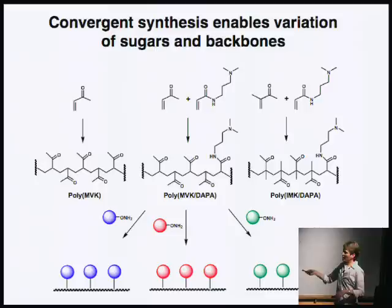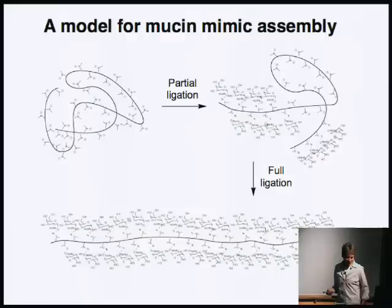So now, with the ability to synthesize these molecules, one of the first questions we asked is, how similar are they to actual biological mucin glycoproteins? And again, the most important feature we were trying to mimic was the rigidity of the backbone, because we know that's important for passivation. So an experiment we did was to take the polymers before and after the sugars were ligated to them, and then ask the question, how does the overall length of the polymer change?